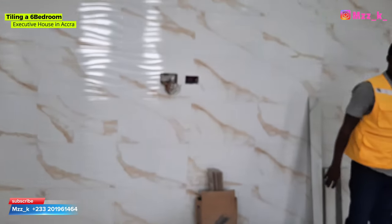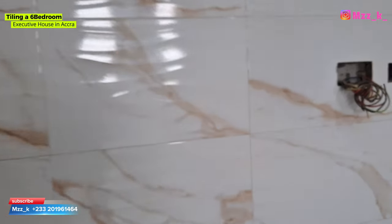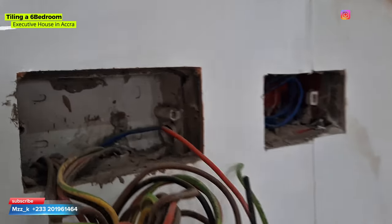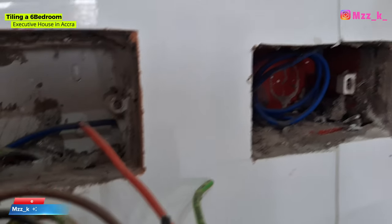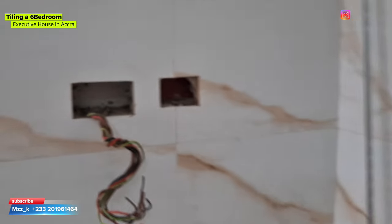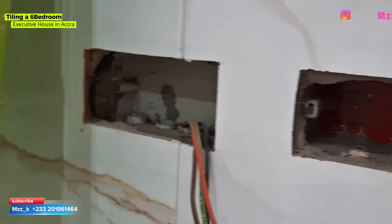So I just wanted to show you, if you're looking for a tiler in Accra, please, it is us. We use machines to finish the work well. See how straight they are, so that once you put in your sockets and all that, everything fits perfectly. So this is the finishing that I always tell you about.